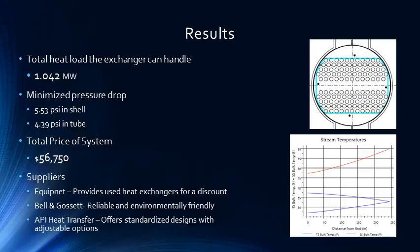The results of our heat exchanger design were that it can handle a total heat load of 1.042 megawatts, and we were able to minimize the pressure drop in the shell to 5.53 psi and in the tube to 4.39 psi. The total price of our system came out to be $56,750.